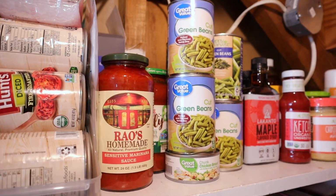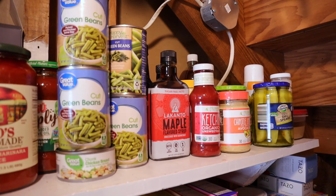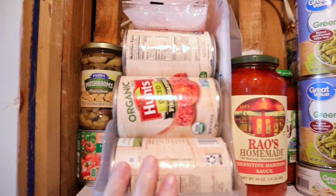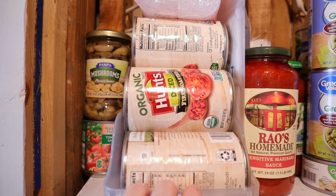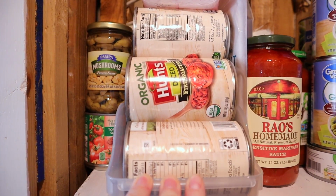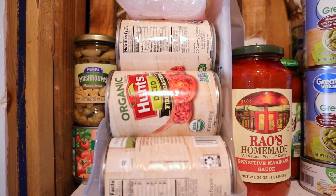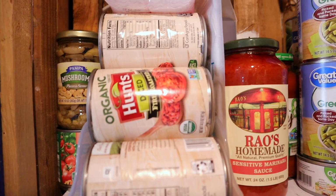Top shelf is just canned goods and, you know, condiments, staples, things like that that we don't want to run out of. You can see that I have a lot of canned diced tomatoes. I got those on sale for like 10 cents, so I stocked up before we even started keto. Luckily, they have no sugar added, just their natural sugars. So I'm going to keep them and hopefully use them.